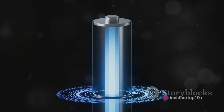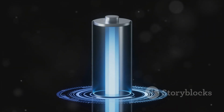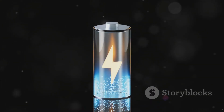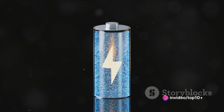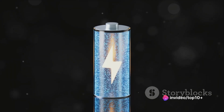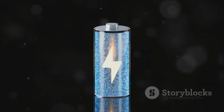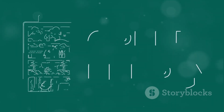When it comes to charging speed, the future holds the promise of ultra-fast charging. This is made possible by advances in supercapacitor technology, which could significantly reduce charging times. Imagine plugging in your electric vehicle and having it fully charged in the time it takes to enjoy a cup of coffee. And we cannot forget the environmental aspect.